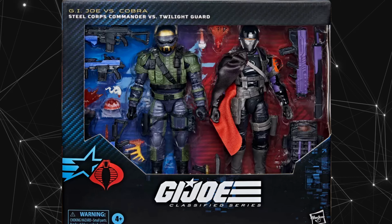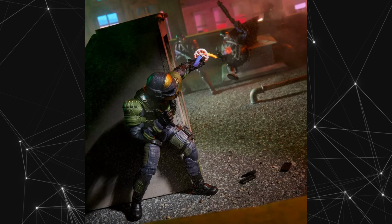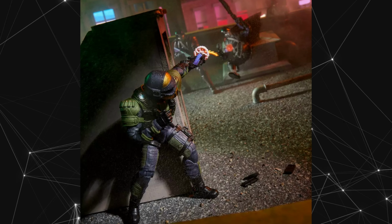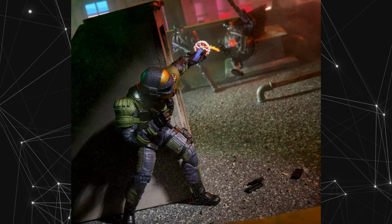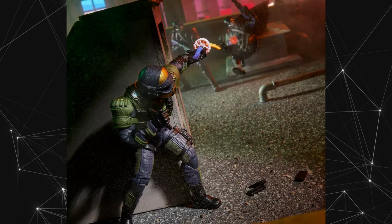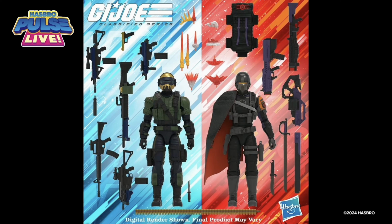That purple on the guns, oh my gosh, and the sword and everything. They have tons of different blast effects. The Steel Corps Commander does have paint accents on his gun, blue and a little bit of green. But I mean, that Twilight Guard, it looks so good and it's so unique. I don't know, I love this set. I think it's going to be awesome. I believe it's going to be an exclusive on Pulse, so I might have to bite the bullet and click that buy button on Pulse.